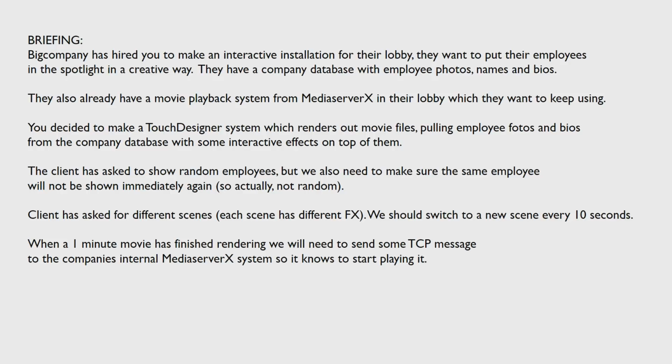So they say, well, can TouchDesigner not just render out the movies and then maybe pull out the things and send it over to our media player, and it also needs to be random, but not too random, and they have all sorts of wishes. And they want different scenes, different effects. And when the movie is finished rendering, it needs to send some message to their media server, so it's finished, and then start with the next one. So, step 1, modularizing.